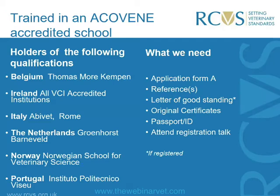Applicants who achieved their qualification at SLU in Sweden and Hansenberg in Denmark before 2012 may also be accepted onto the register. I'm aware that some employers actively recruit nurses directly from these schools because the applicants normally do not need to do anything else and therefore can easily get onto the register. These are by far the simplest applications process, and therefore the fees have been reduced.